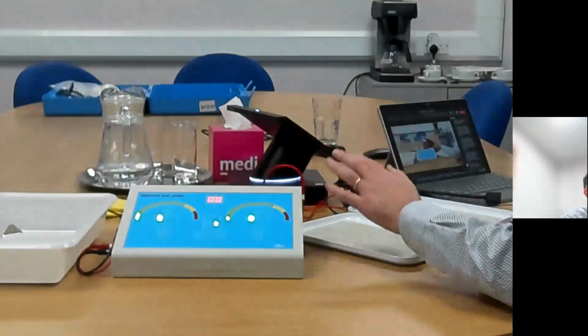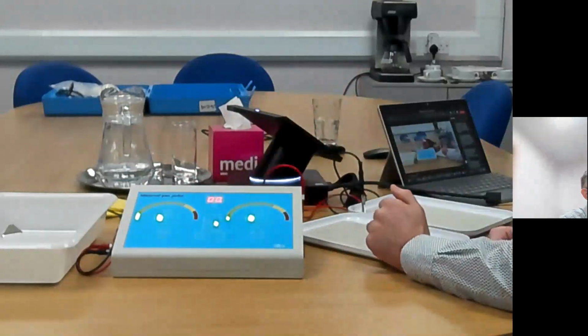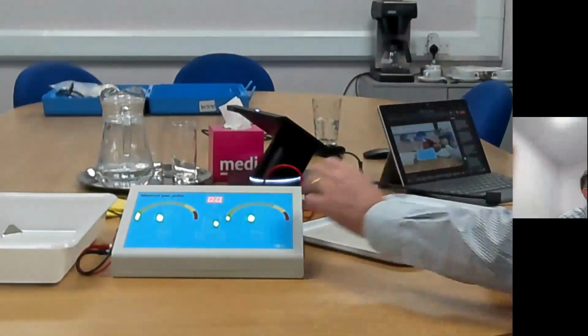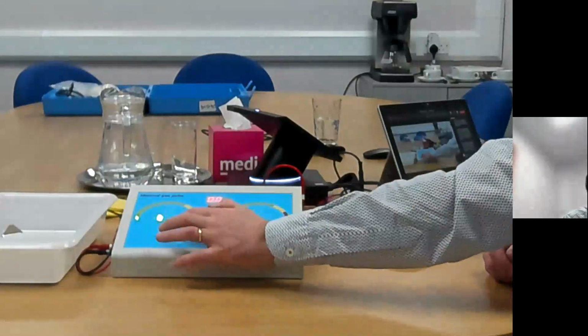For the hands, you would do 10 minutes. So time 10 minutes, either using the timer on the device or with a separate timer. When 10 minutes have been reached, you reduce the current right down to 0.